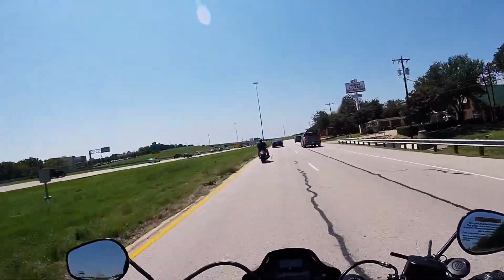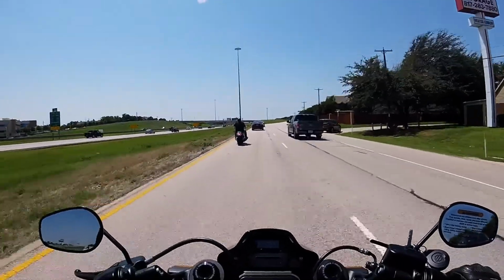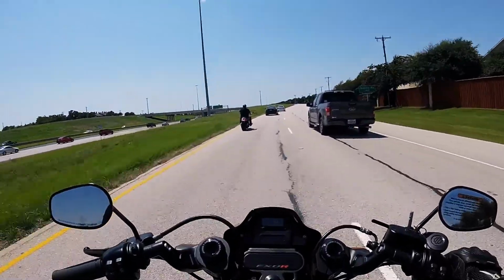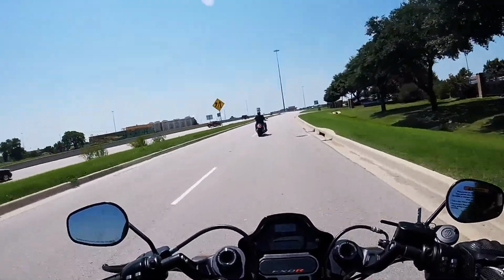So I feel like this should be a solid review. It seems to perform really well. It seems to actually handle for a cruiser. It's comfortable, but it's a pretty decent bike.